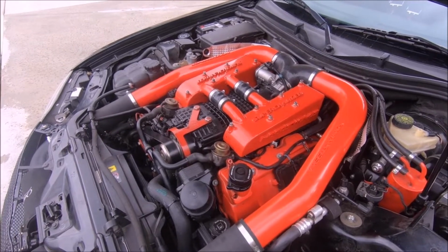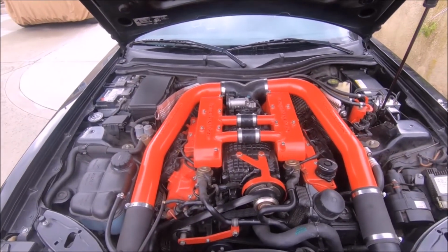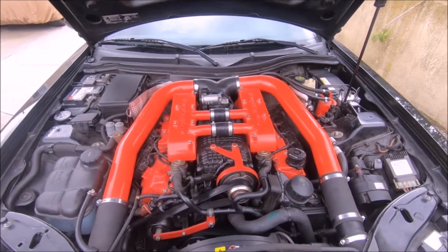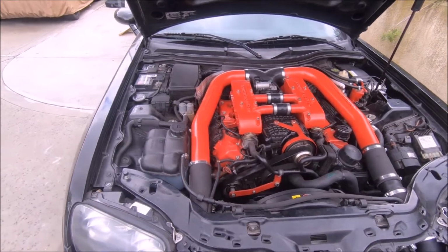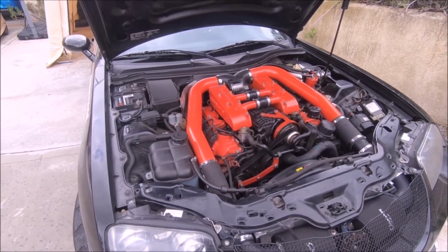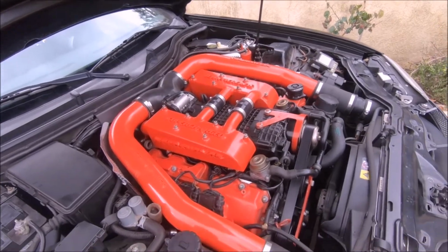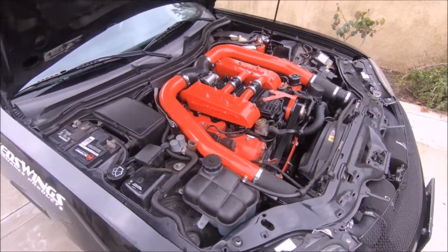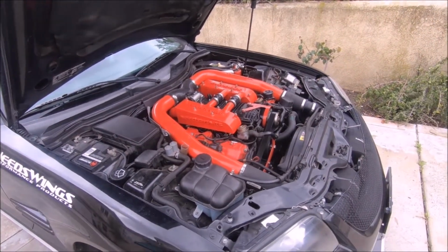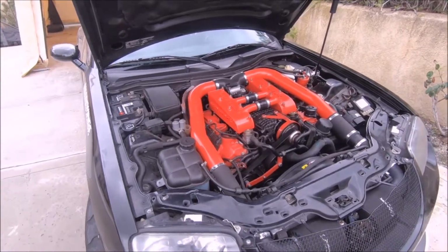So I'm waiting for Rob at Needs Wings to send me some either 730cc or 680cc injectors, if I remember correctly. So hopefully I'll be getting that soon, and it'll be making some more power, having the right air to fuel ratio. It's starting to misfire at the end of third gear right now, and I actually have a track day planned coming up on the 28th of this month at Spring Mountain. It's going to be a 2-day event, and I'm trying to get it all finished before then.